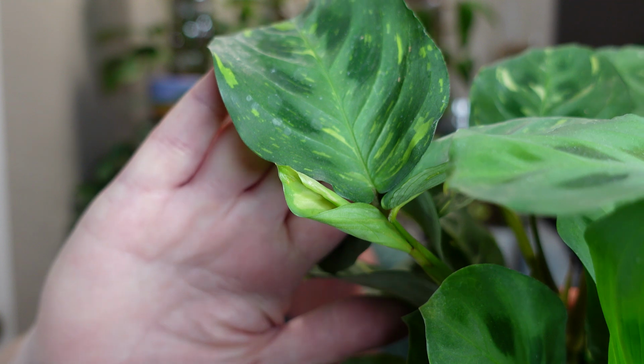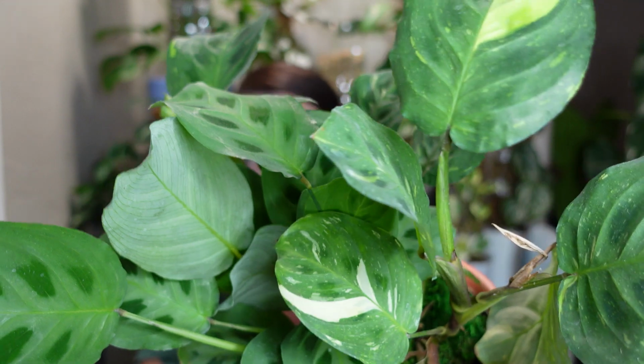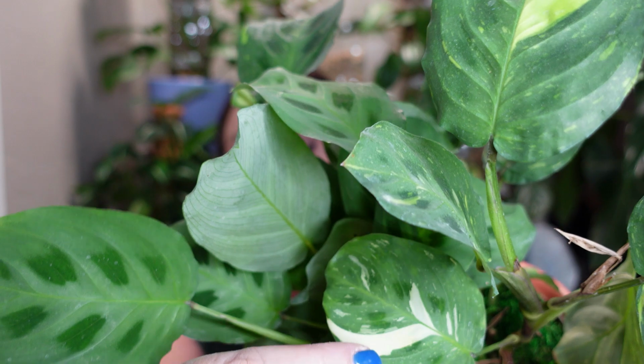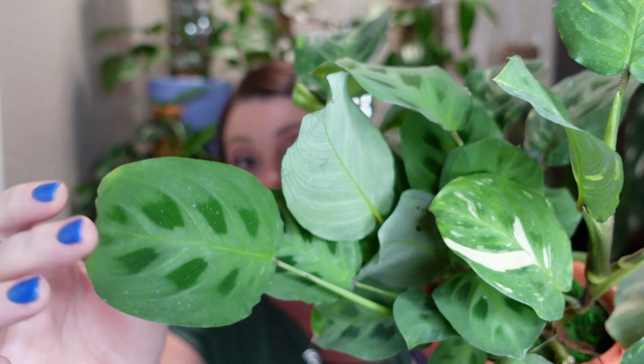I have not fertilized this plant yet, but I should do that pretty soon here because it is growing a lot of new leaves for me. And I just love this plant. It's just such a beautiful plant. I love that it has white variegation and also this creamy yellow variegation, and then as well it has the mottled variegation. So it's just really cute. I just love this plant, and it is one of my favorites here on my top 5 houseplants of September.